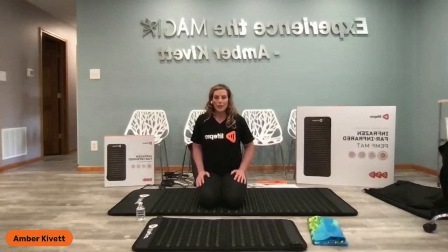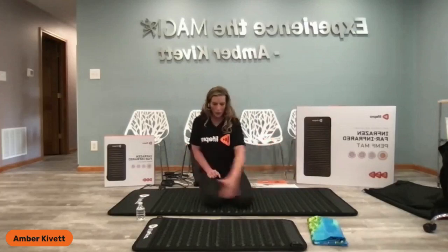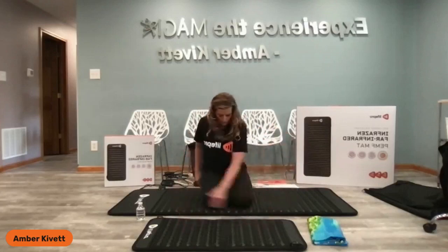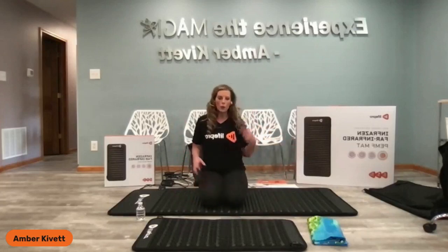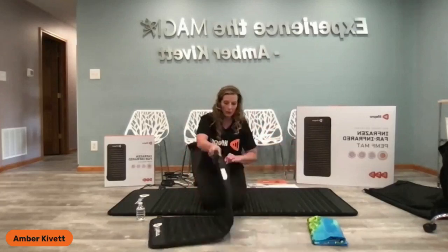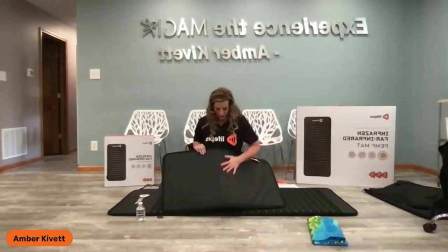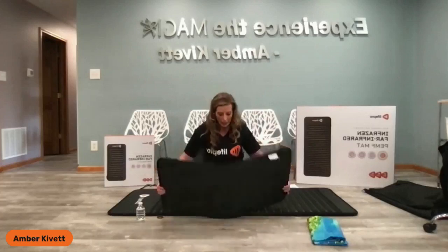When it comes to, again, the timing, we have 5 to 60 minutes, so you can go as low as 5, as high as 60. And as far as heating zones, on the big mat, it's all one zone. With this one, we've got 2, so there's 1 and 2, but on this big one, it's all one continuous zone, okay? Both of these are made of a type of poly leather. So it's going to feel, I like to call it pleather. It's like a vinyl leather surface, super soft, easy to clean.